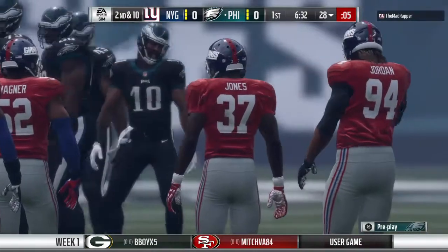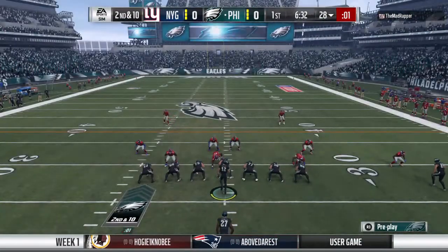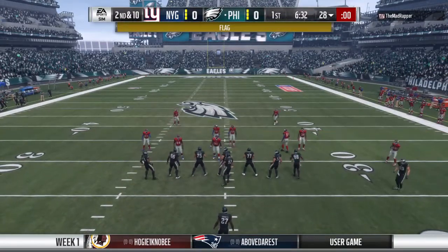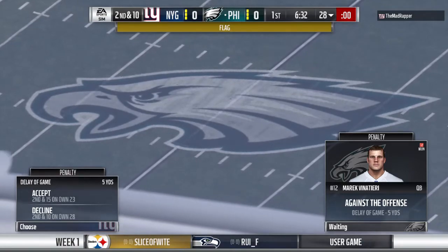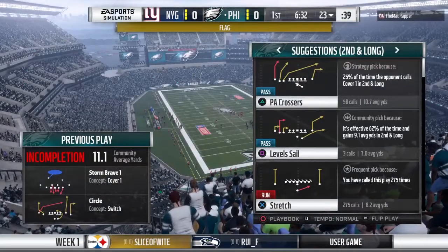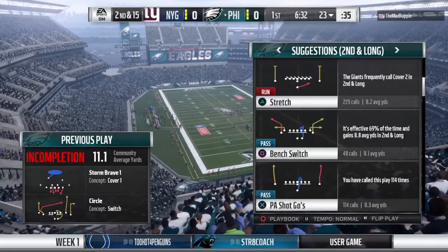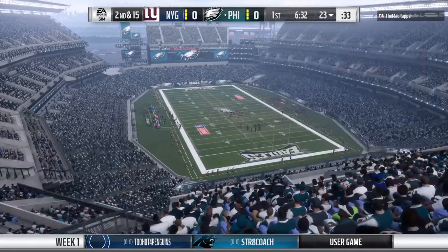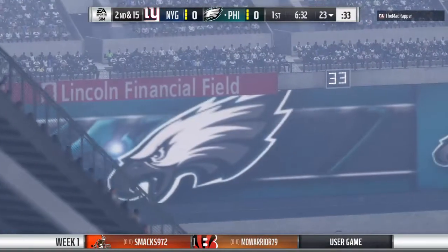Second down following the incompletion. Play clock winding down. He didn't seem in a rush. I guess they just didn't know where the play clock was. I think you're right about that because there was no hurried movements there, right? No up-tempo at all. Clock just ran out. I think he was as surprised as maybe his bench was.